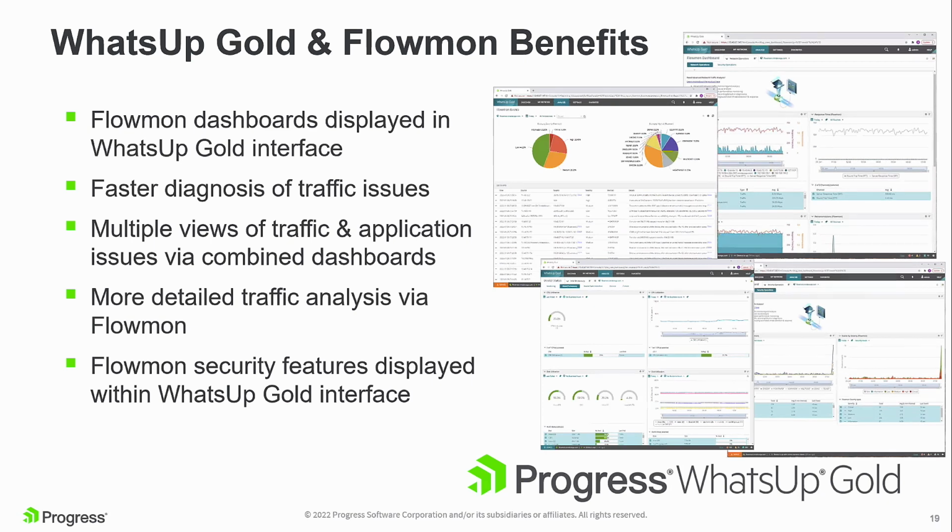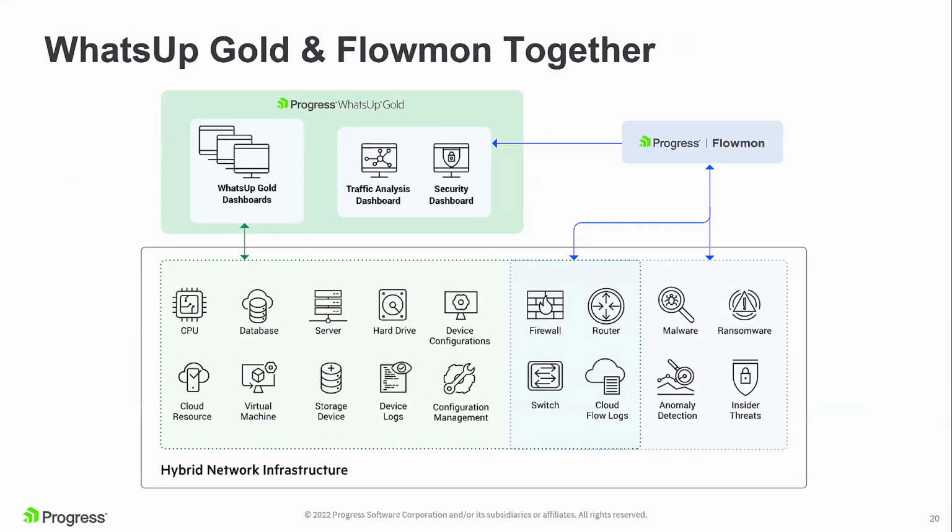And we have a really nifty architecture diagram that explains that. It's pretty straightforward. Flowmon's a separate product on the right. WhatsUp Gold's the green box on the left. Together, they monitor absolutely everything in the network. There's the overlap where they're both monitoring firewalls, routers, switches, and cloud. But Flowmon provides additional insight into things like malware, ransomware, anomaly detection, and insider threats.